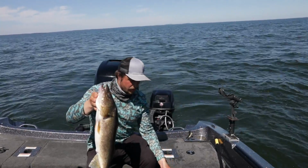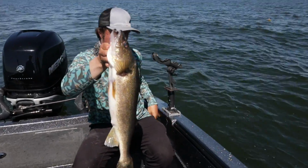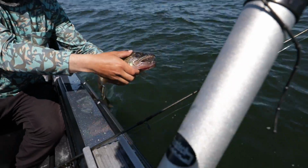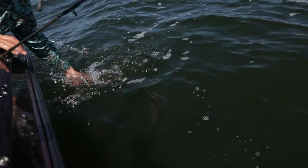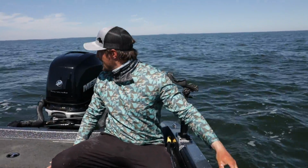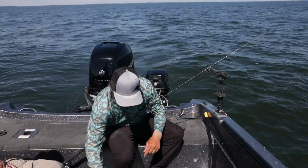Let's get this girl back in the water, because we can catch them but immediately release to help protect the fishery. They go back well. Water's not too warm yet. They release good.